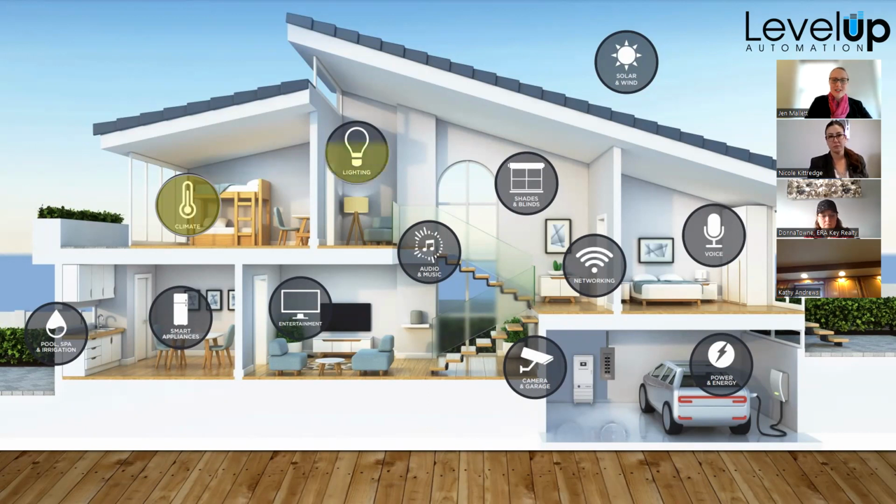But beyond the smart thermostat, when you're looking at energy consumption, the other systems you have are lighting systems, power and energy systems, which we'll talk about, pool and spa irrigation systems. Those are energy hogs within a house. So how do you proactively manage your energy throughput through those systems?